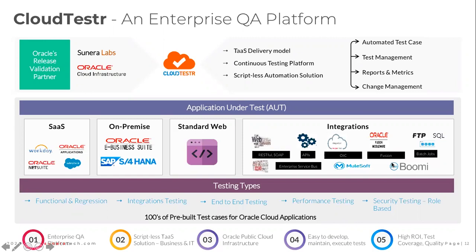The platform is provided as a service, so you'll have access to the platform where you can log in, look at the dashboards, metrics, and all that. You can download the documentation, you can download the results files. All that is available to you by logging into the platform. However, we provide it as a service where you can actually take advantage of us onboarding you to automation, maintaining and executing these tests.